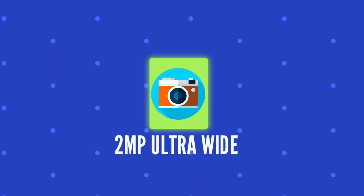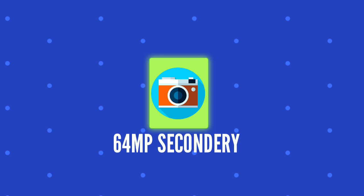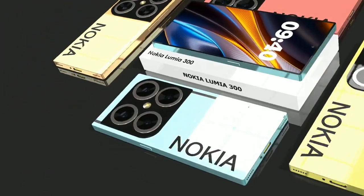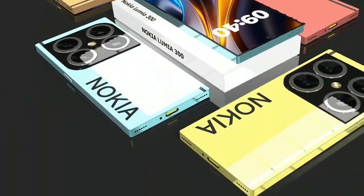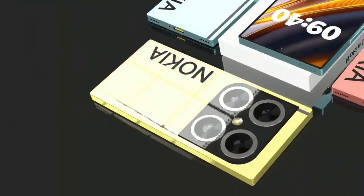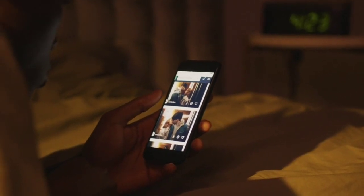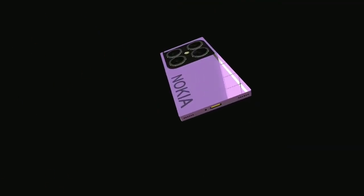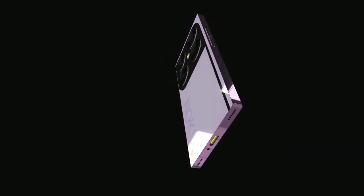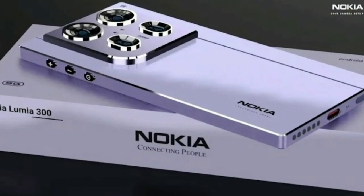The 2MP ultra-wide lens gives you the flexibility to take wide-angle shots, while the 64MP secondary camera is equipped with advanced video features, including 4K video recording. Whether you're shooting videos or taking still photos, the Lumia 300 5G has you covered. The 4K video recording capability ensures your videos are crisp and clear, while features like autofocus and LED flash make sure you get well-lit and focused shots, even in low-light environments.